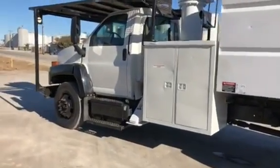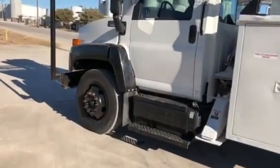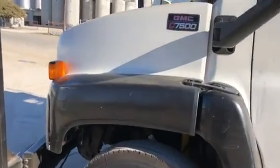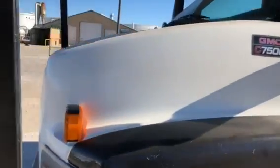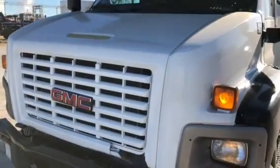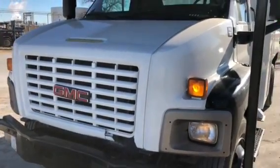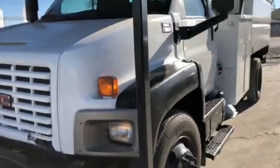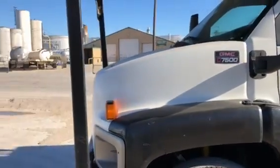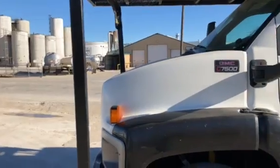All right, now we will start up the big motor and let you listen to it. It is mighty cold here this morning. It's in the 20s. Go ahead and rev it up.